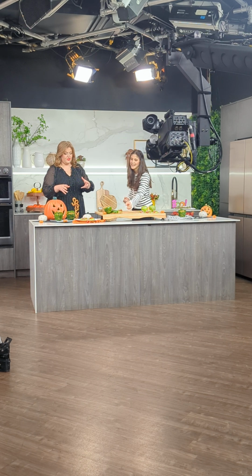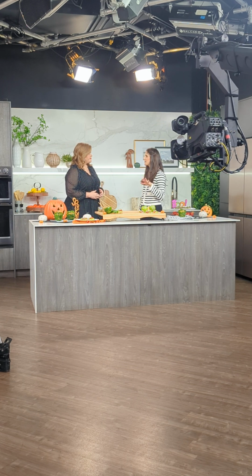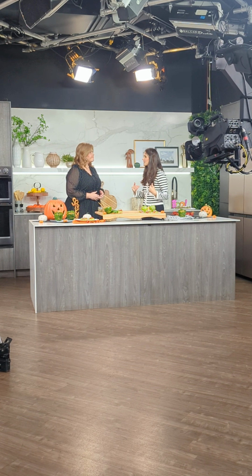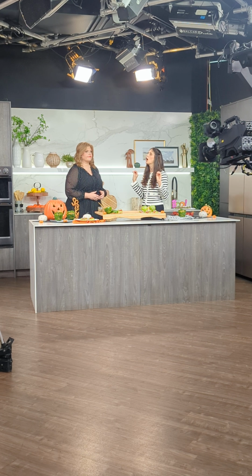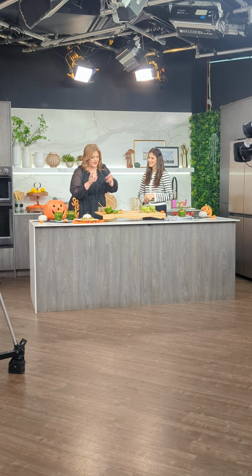And obviously, there are nutrients in peppers. This is such a good pre-trick-or-treating meal because we're getting fiber in there. The fiber slows the digestion of all of that sugar our kids are about to consume. Okay, so we've got the pre-meal, we've got a little cute snack.